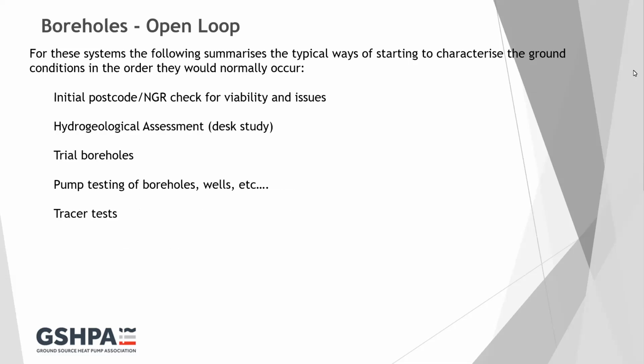And then open loop, again, postcode check, do a reality check. Is there water there? Could you get it out? Could you get it back in again? If so, it moves to a desktop study and modeling. More often there are trial holes, pump testing, etc. And occasionally there's tracer testing to see if there's interaction between abstraction and injection boreholes.